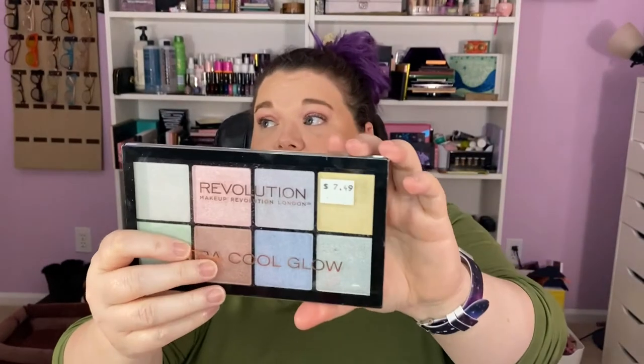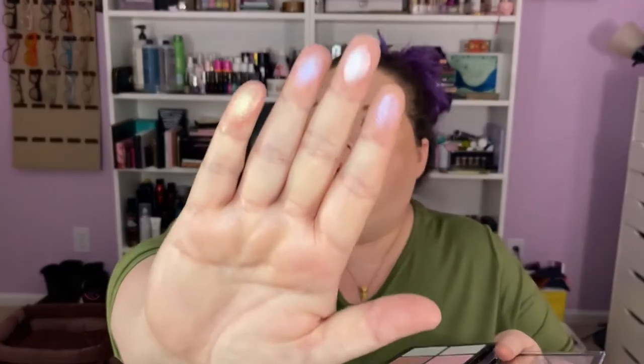Next set. Let's do the Makeup Revolution Ultra Cool Glow. Was it $7.49? Pretty sure this was clearance at Ulta. Oh, Lord. So we've got 8 shades of different colors of highlighters that are not very impressive. They're light. Hold on. Okay. Some of these highlighters that are, you know, different shades or shifts or whatever, you can't really tell the difference. It's just a light colored highlighter. There they all are. It's not too much, is it? Would not recommend that one. Not the greatest. Not the greatest.